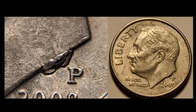All right, so this coin right here is proof that you do not put anything back. If there is a little something, make sure you hold on to it. All right, so we got a 2008 Philadelphia Roosevelt dime with a few die chips on there, but the biggest one of all is the one at the bottom of Roosevelt's bust, right near the mint mark. So it's got a big old chunky die chip right there. And because of that, it actually sold for $7.89.